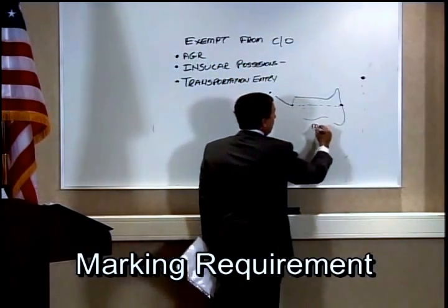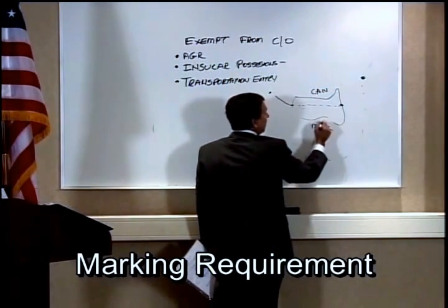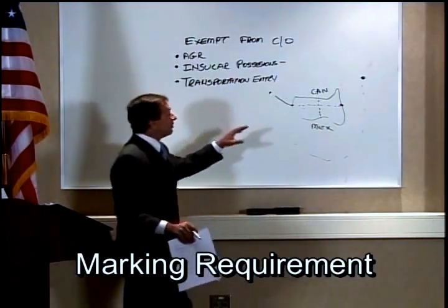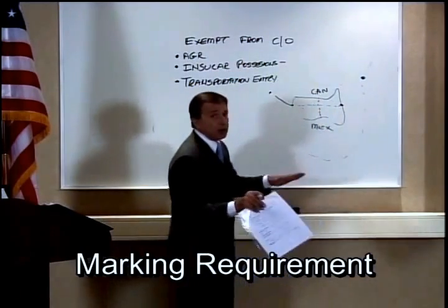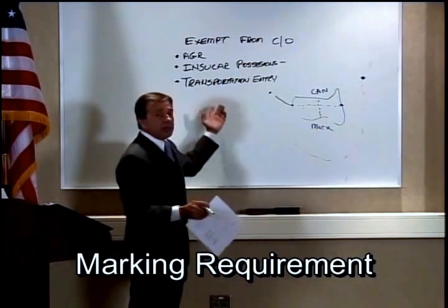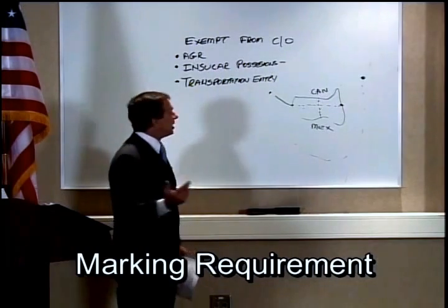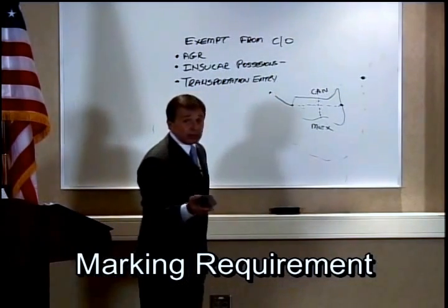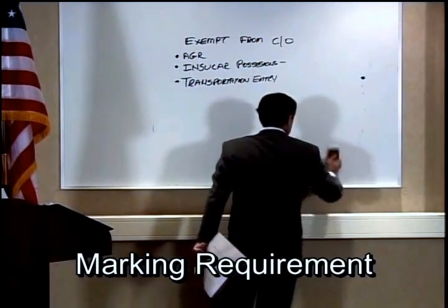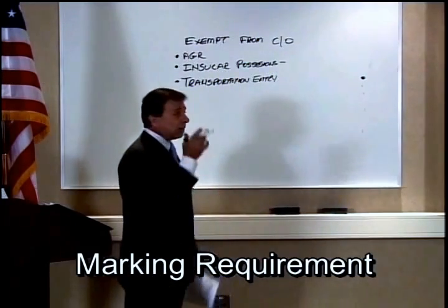Or for that matter, we could have a Mexican freight going to Canada, and the only reason it's coming to the United States is just to pass on through. It's a transportation entry. We're going to do a transportation entry because we have to account for that movement somehow in the U.S. We just can't let stuff come in. At any rate, if something's coming in on a transportation entry, it is exempted from the marking requirement, which makes sense because we don't really care about whether it's marked properly or not because it's not going to enter our commerce or our economy.